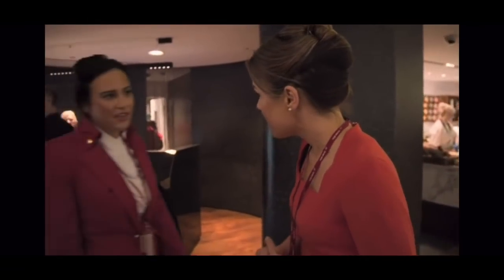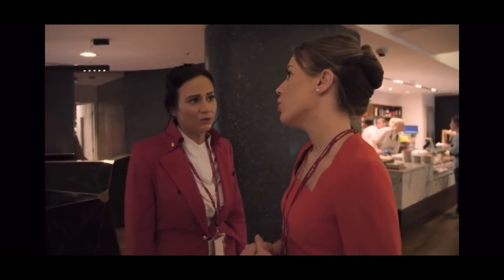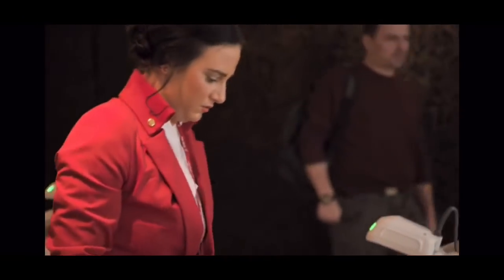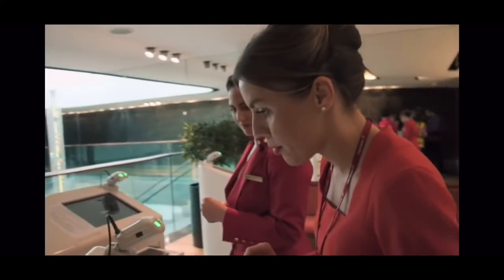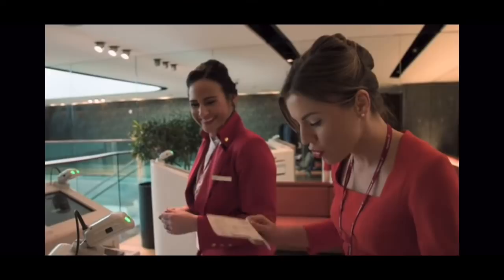Just to let you know, the system's gone down, so we're going to have to record everybody manually now. OK, not brilliant. So we use a system to scan in our customers because it's really important that every guest that comes through is recorded. That system's now gone down. Sorry, we have a slight system issue at the moment, so I'm just checking to see if it is up and running. No, unfortunately it isn't, so we are going to go pen to paper, I'm afraid.